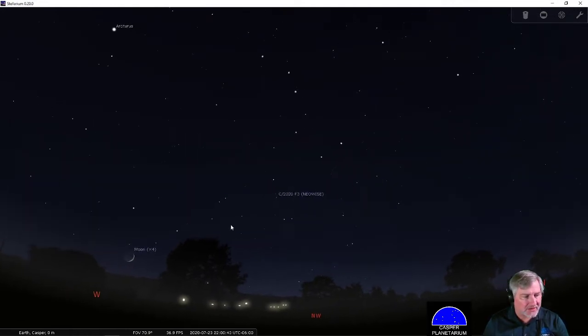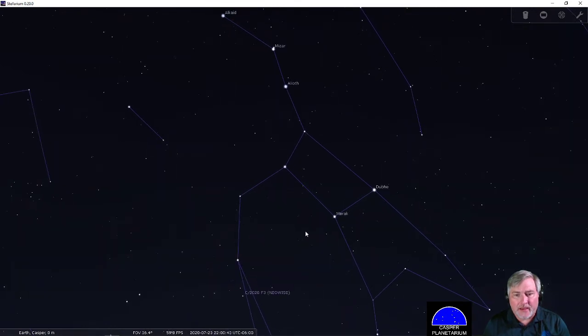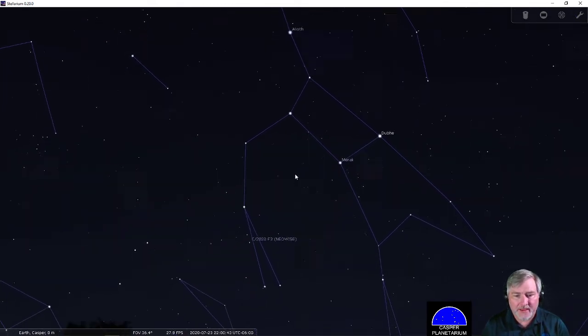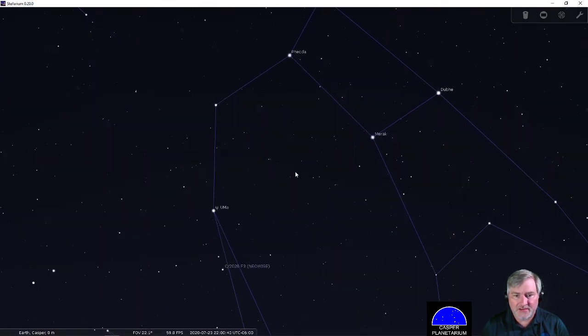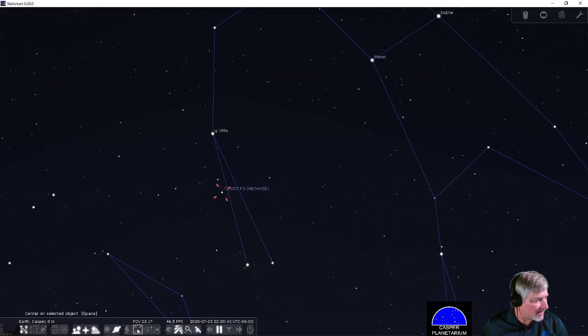So what we're going to do is zoom in on the constellation we call Ursa Major, the Great Bear. The main part of Ursa Major is an asterism called the Big Dipper, the handle and the bowl. To find Comet NEOWISE, we go from these two stars, Dubhe and Merak. Most of you know that if you go from Merak to Dubhe in this direction, it will point you to the North Star, Polaris. But if you go the other way, and this is where it gets kind of fun, scan to this star right here, and then go just a little below that, that's where Comet NEOWISE will be.